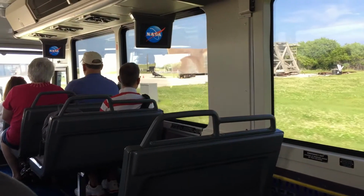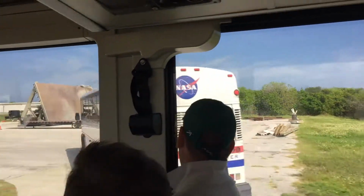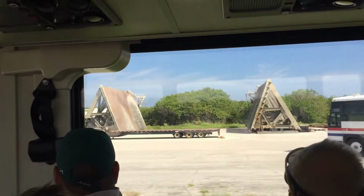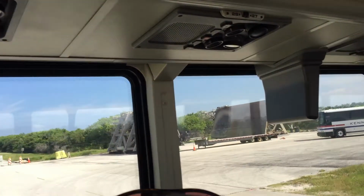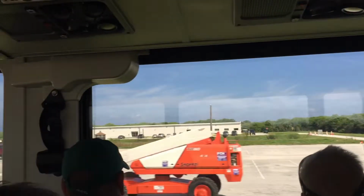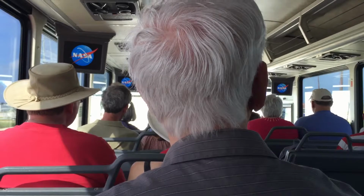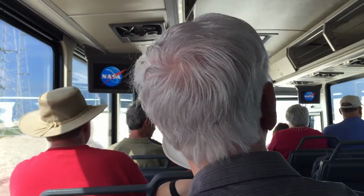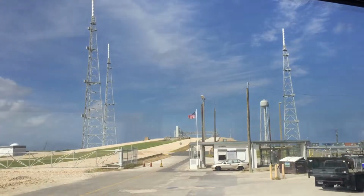Structure just like the one over on pad A. And those are the side panel blast deflectors you see off to the right. They're from pad A, and they're made of steel and refractory concrete. And they would have set up on top on either side of the flame trench. The main one is still over there at pad A. We're going to come back the same way.